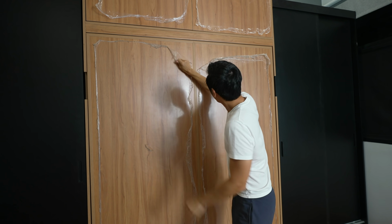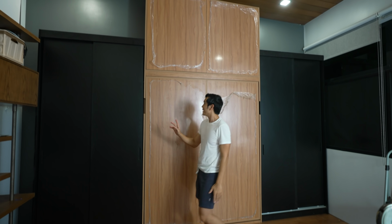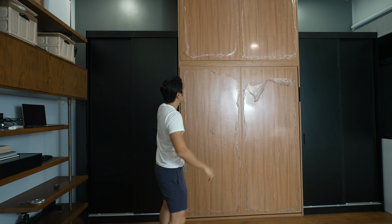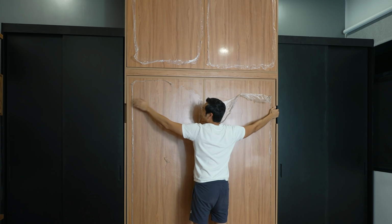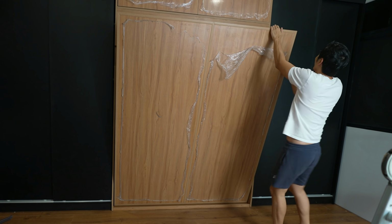Kailangan pa namin ito linisin, guys. But, ito, quick sneak preview of what a Murphy bed can do. Although, wala pa tong bed. Mabigat siya to pull down because wala pang bed sa loob.